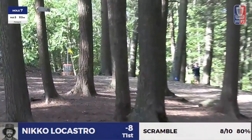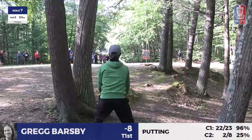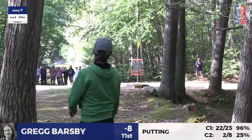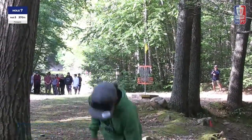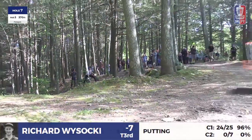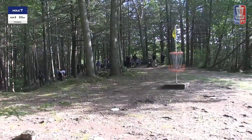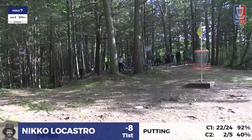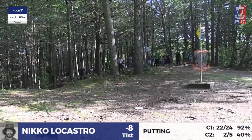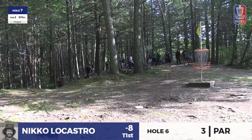Nikko's best option is a forehand, and he is not going to like the result of that. Barsby is right side. It's a very tough hyzer putt. One thing that I've noticed, the second home... And what a save by Locastro.